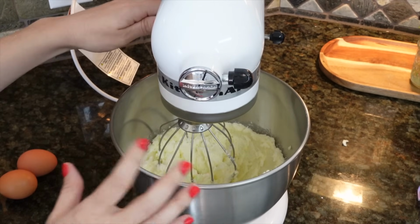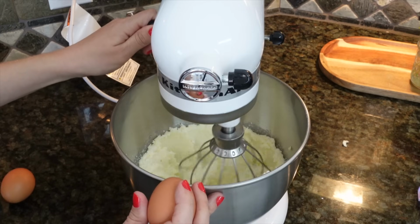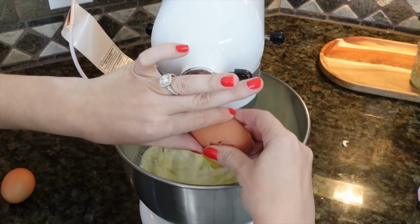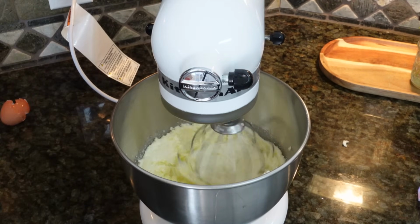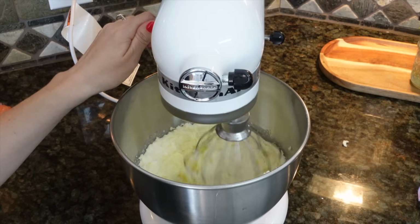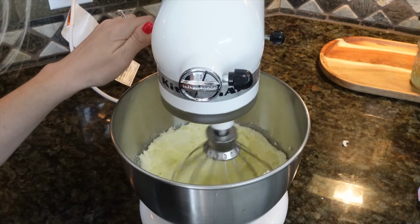Okay, so it says to mix in 1 egg at a time. So I'm gonna turn that on. Okay. Maybe I'm gonna turn it up a little bit more. There we go.